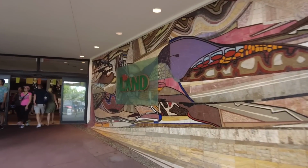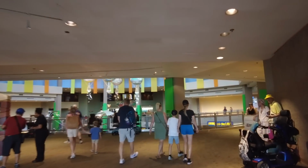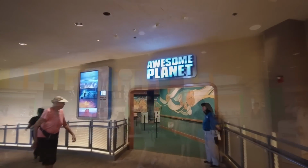We're gonna head into the Land Pavilion. This is where you can also find the Awesome Planet show and Garden Grill, but Awesome Planet does not have Lightning Lane availability. It doesn't use it, so we aren't gonna be seeing it today.